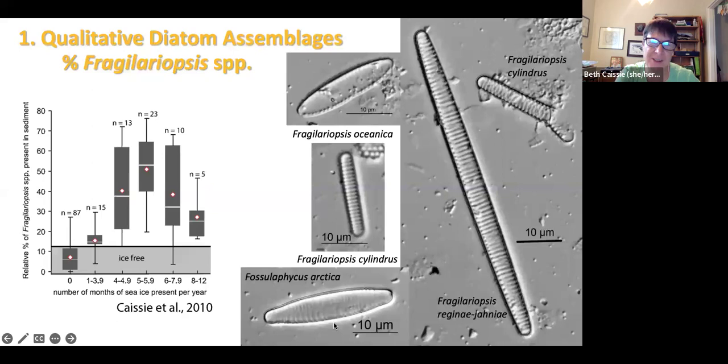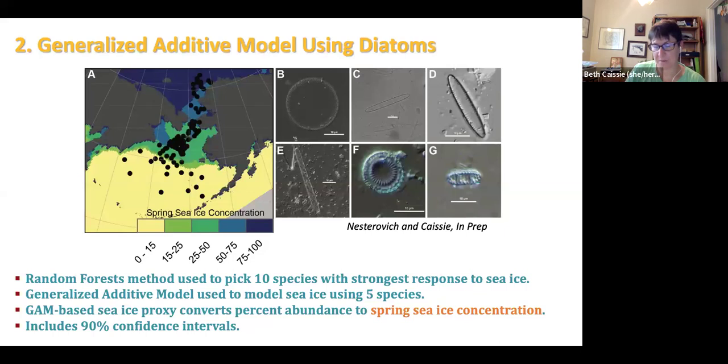So this species is Fossiloficus. It's not even a Fragilariopsis, but it was described in 1992. And so it also has, I think, been dumped into these Fragilariopsis counts. The good thing is this one actually does really like sea ice, and it can be up to 70% in some of our assemblages. And so that's great. So anyway, okay, qualitative diatoms. We're going to move into quantitative diatoms.